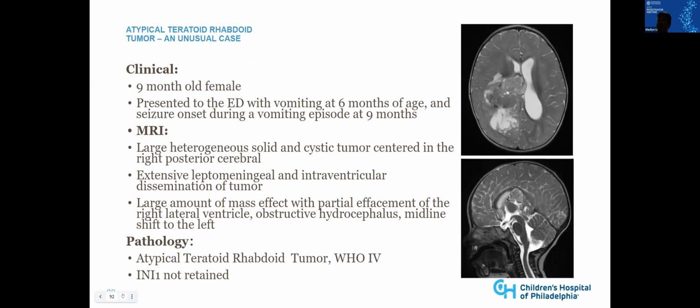So this is a 9-month-old female who presented to the ED with seizures and vomiting. You can see MRI showed a large heterogeneous solid and cystic tumor centered in the right posterior cerebral region. And you also see extensive leptomeningeal and ventricular dissemination. The pathology study, the diagnosis is pretty clear. It's ATRT with INI1 not retained.